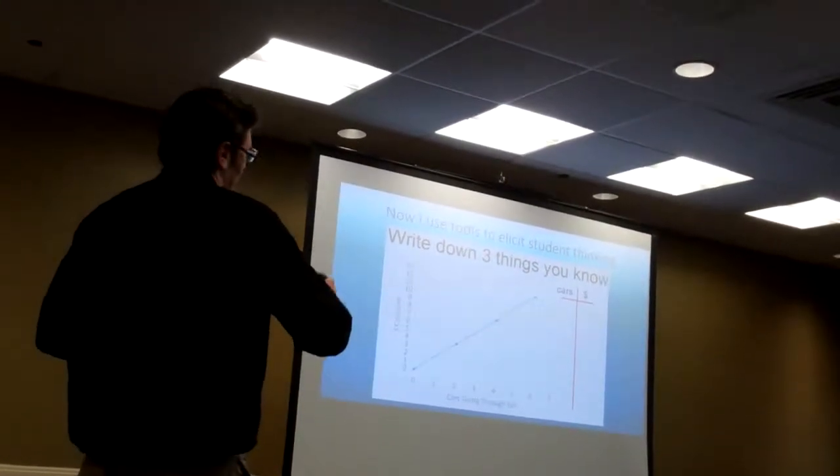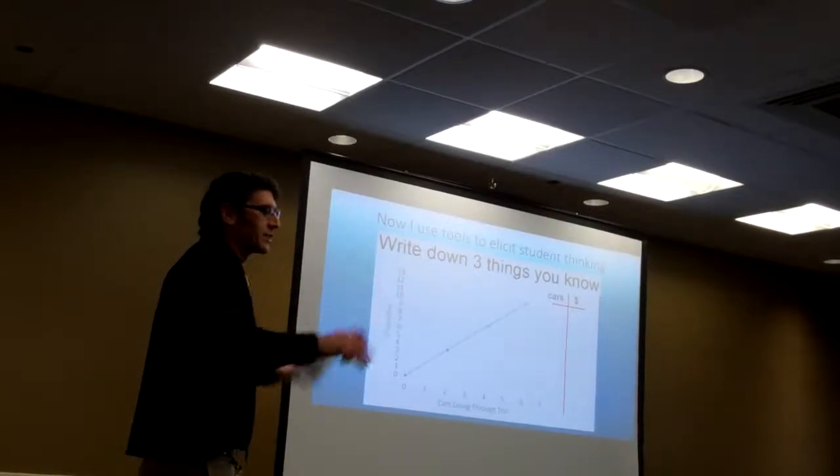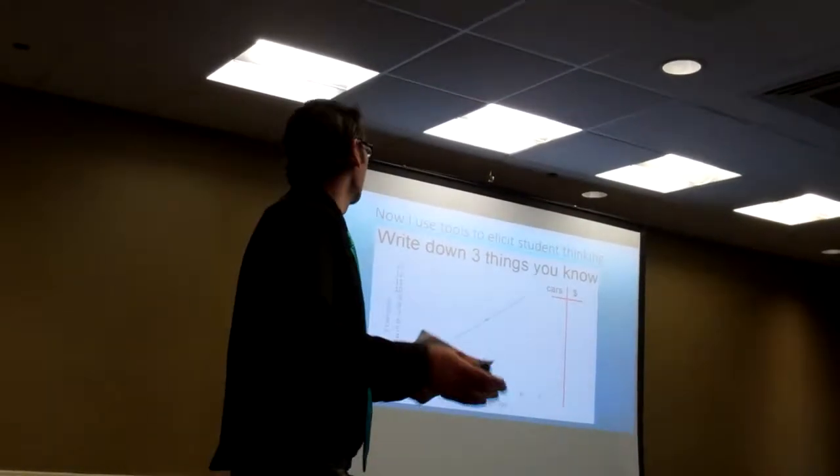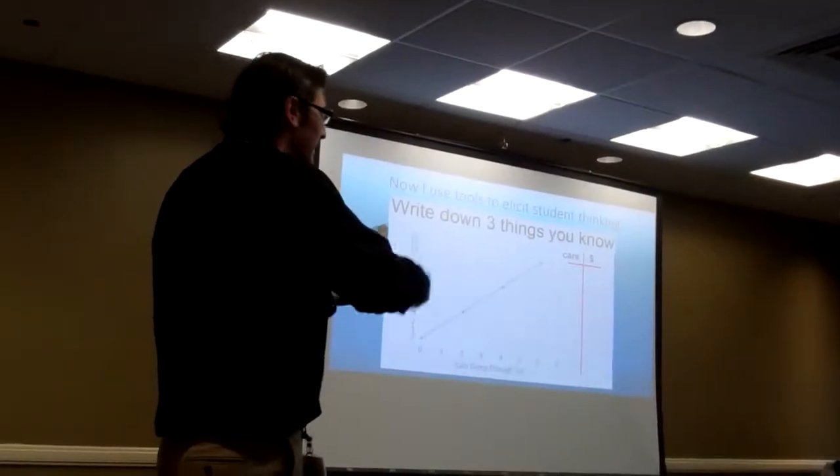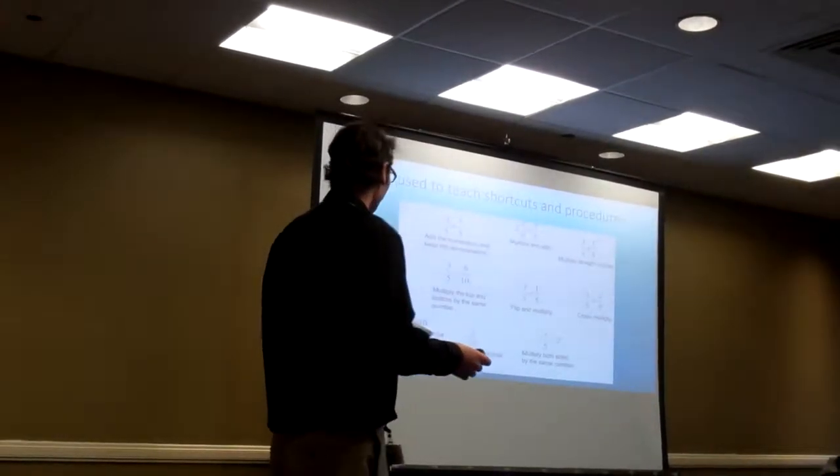This is another problem I used this week. What do you see? What do you notice? What do you know? And it actually gets the kids talking about math. And it's low barrier entry, so I get to use my popsicle sticks, which is one of my favorite tools.